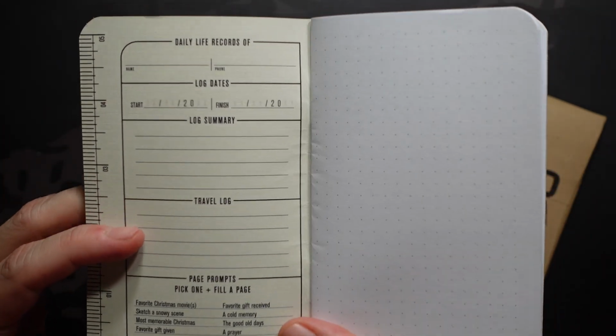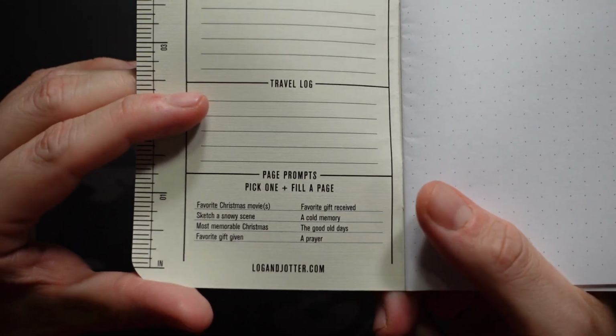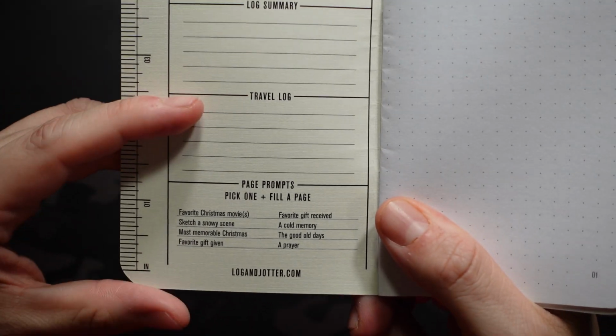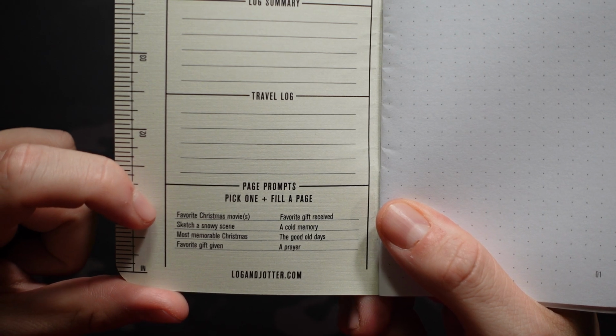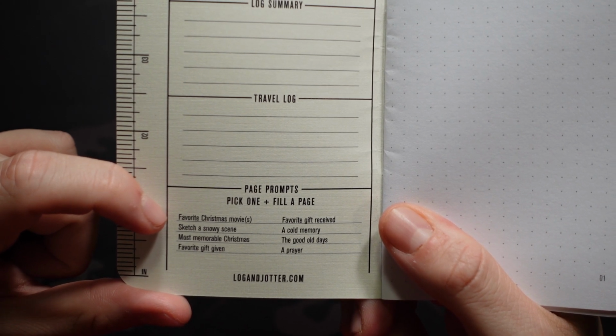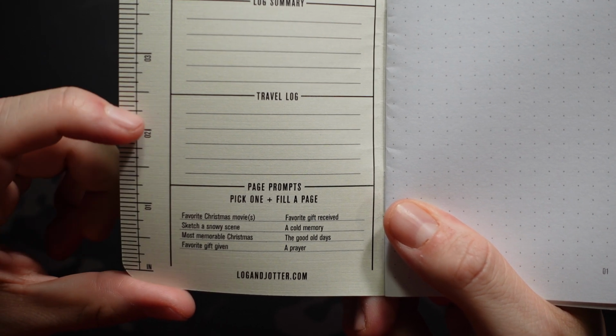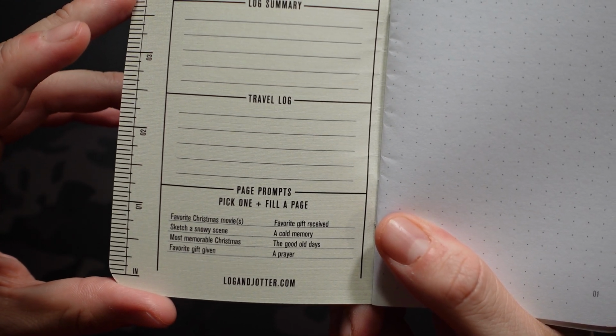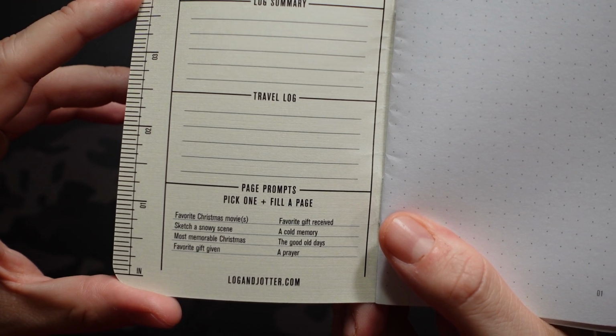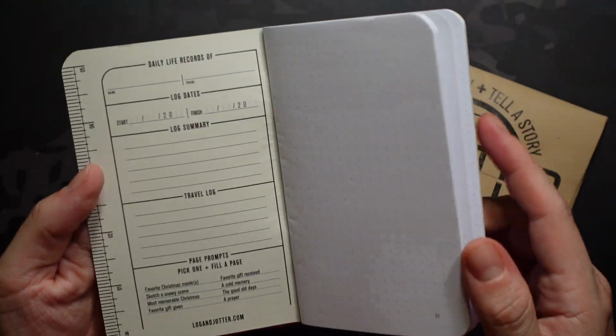Now, underneath that is one of my favorite parts each month, although I don't actually use them to write page prompts. I just like seeing what they come up with. And so this is their page prompts. So this month we have favorite Christmas movie or movies, sketch a snowy scene, most memorable Christmas, favorite gift given, favorite gift received, a cold memory, the good old days, and a prayer. So cool prompts this time around.